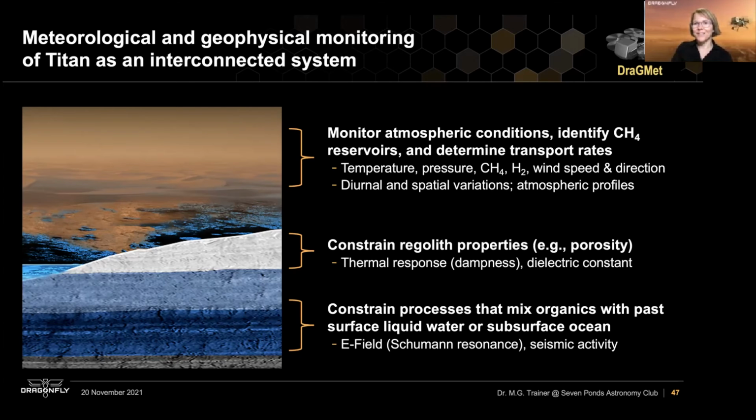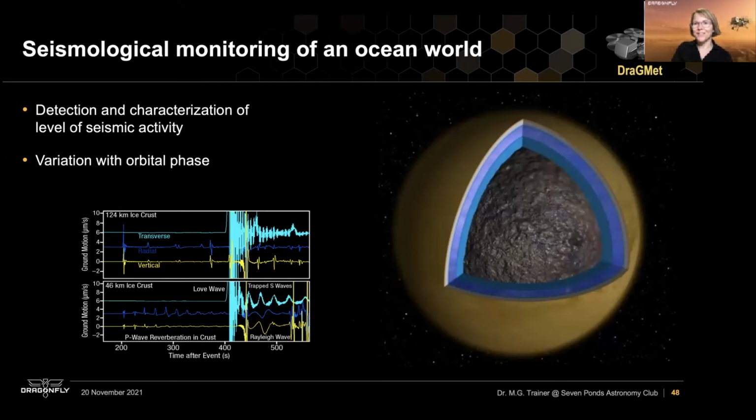And then also constrain processes that could actually help mix the subsurface ocean with the surface, things like seismic activity. And so actually there is a seismometer on Dragonfly. When we're on the surface and we're still, we can have the seismometer deployed and just be listening. Whether or not Titan is going to have Titan quakes that are big enough for us to hear, we don't know. That's a question for Titan. But if they're there and we can listen and we detect them, then we're going to be able to get information about the thickness of the ice crust and how deep it is down into the ocean.